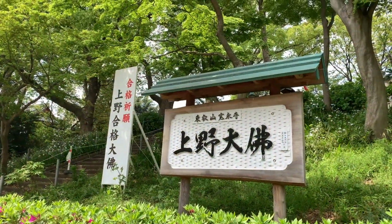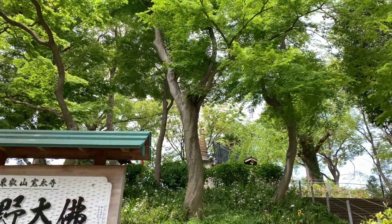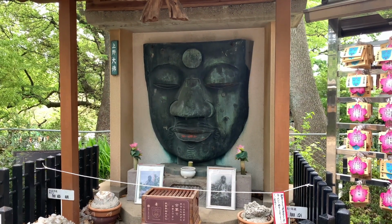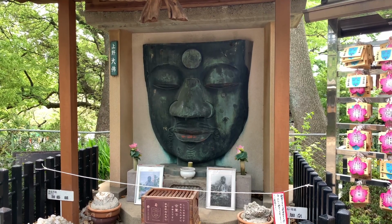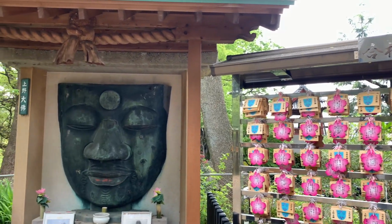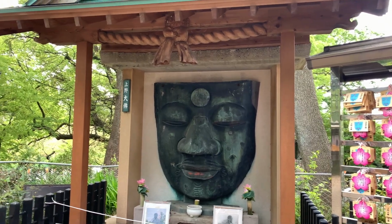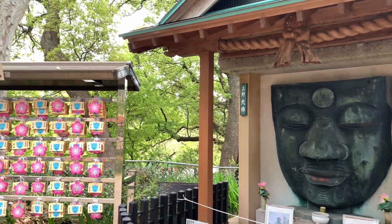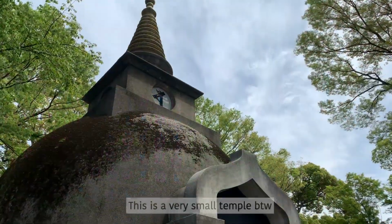Next thing I want to show you guys today is Ueno Daibutsu. As you can see, this Daibutsu only has a face, and it went through a lot. It was originally built in 1631, and at that time it had a body, but in 1647 there was an earthquake and it collapsed. It was rebuilt later, but again it got damaged because a fire happened, and again it was fixed, but in 1923 there was a big earthquake in Tokyo and the head part fell.